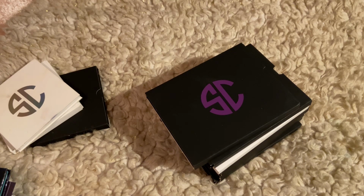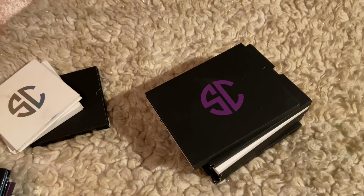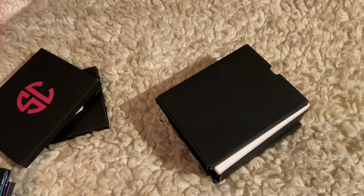This is the Enchanted palette. I've used this. I've used them all. I've made it a priority to use them because I really wanted to do the feature. I love it when I find a brand that just really, you know, touches me. This is the Iris palette, I believe. Yeah.